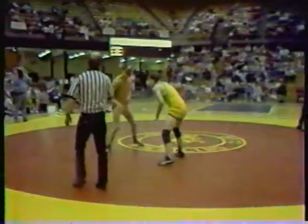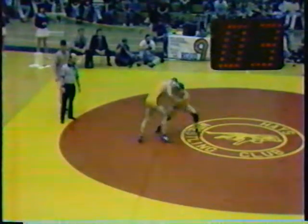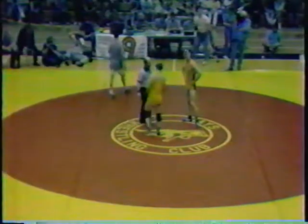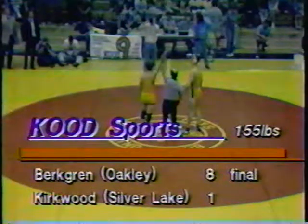And the Oakley Plainsmen are hoping for a state champion in Mike Berkman at this point, and it would take something really phenomenal for that not to happen at this point in the match. And Mike Berkman working very hard, down to 9 seconds, and the time will run out on Roger Kirkwood of Silver Lake, down to 3 seconds, and executing the last move is Roger Kirkwood. But Mike Berkman will be on the winner's stand as the 1988 champion.